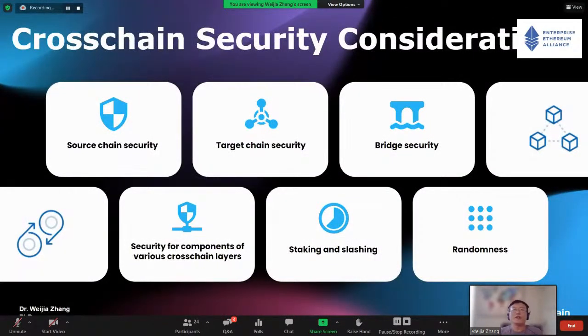Yeah, the security side of it. So when you have a cross-chain platform, you need to look at security in different aspects. First one, you need to look at source chain security. All the security, all the hacks in the source chain will impact your cross-chain.